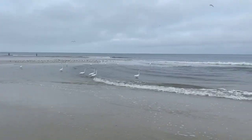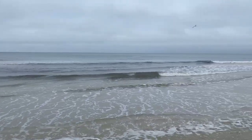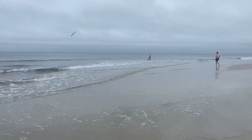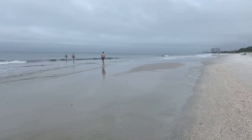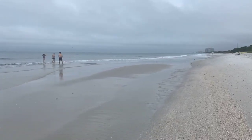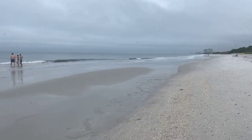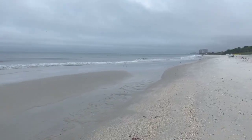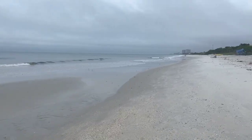All right, let's get moving. I gotta get moving up the beach. Now let's see what else we can find here. Maybe we'll get lucky and catch a dolphin out here. Breezy. Walking into the wind now.